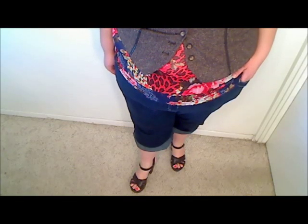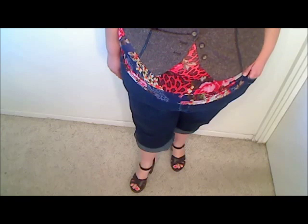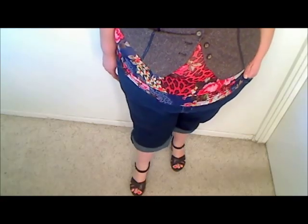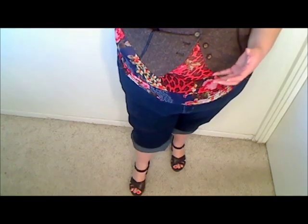And as you can see on the bottom half, I am wearing some dark jeans that I turned up to make capris because it's getting warm where I am. I am wearing these platform sandals, which give me really cute height. I think when you wear platforms, it's a good way to counteract the shortness that capris can sometimes give you.